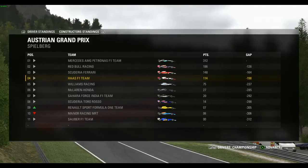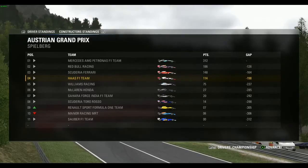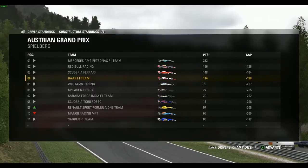Kevin Magnussen got the driver of the day for finishing in 7th place. I think, to be fair, he deserved that because he finished 7th in a Renault. So I actually saw him at the safety car restart in 5th place. So he definitely did well there, Kevin Magnussen.